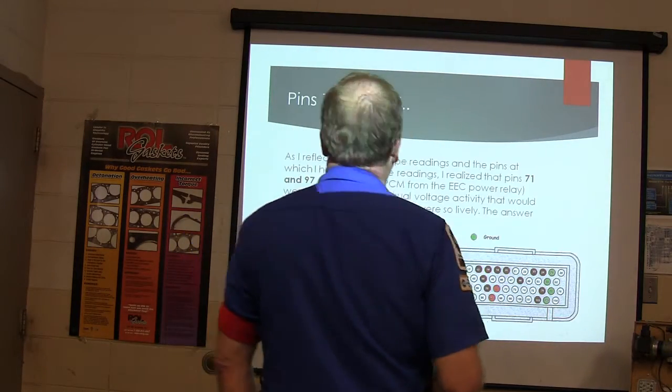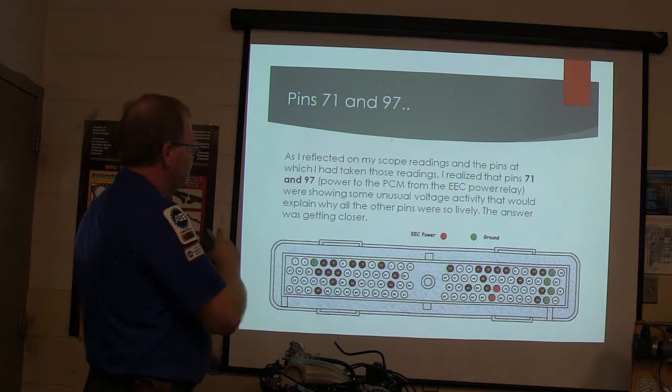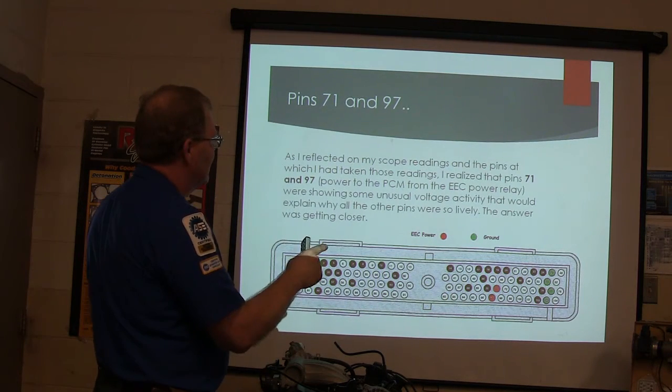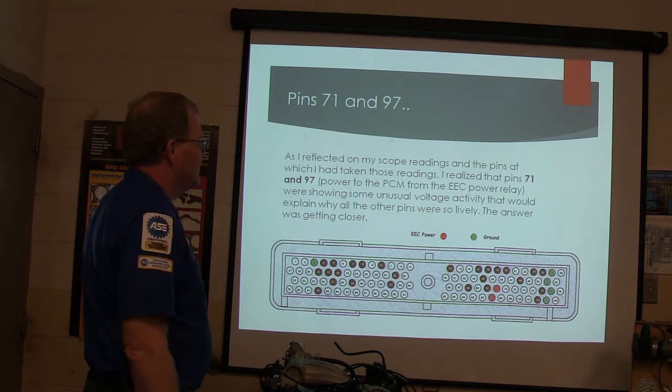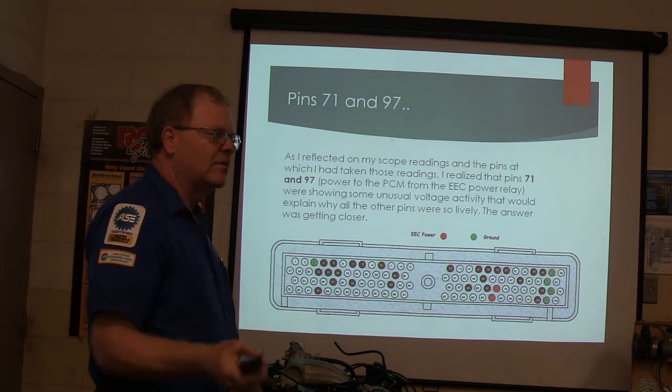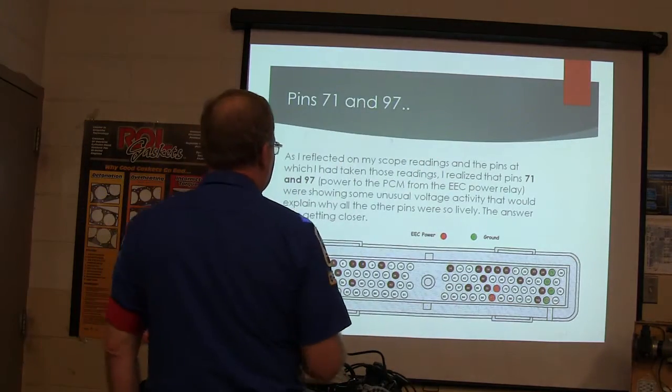All right, so I looked at my scope reading, the pins that I took the reading, I realized pins 71 and 97 were showing some really unusual voltage activity that would explain the voltage activity on all the other pins. So the answer was getting a little closer.